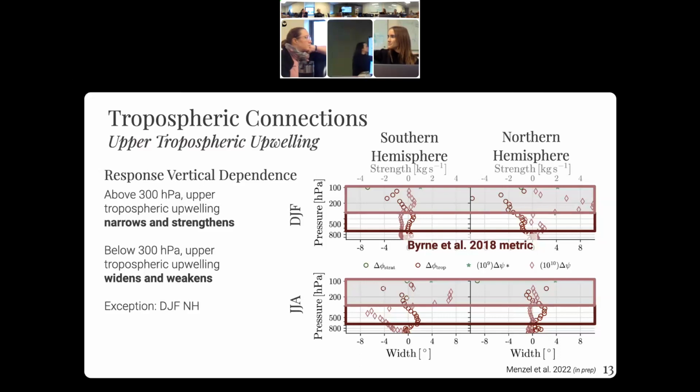But I am interested. This paper is the paper I showed before that had the huge model spread in the CMIP5 response to CO2. And so I'm wondering if part of the spread is because of this level dependence of response, that perhaps in this GISS model the level of inflection is 300, but in the GFDL model, is it a little bit lower? Is it a little bit higher? Who knows? This is a little bit of an aside, but I think interesting as well.